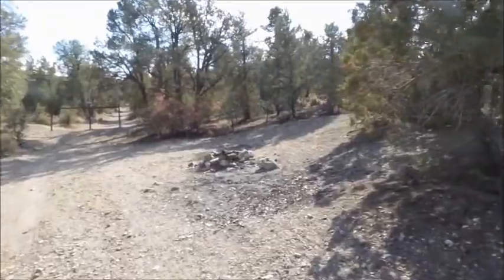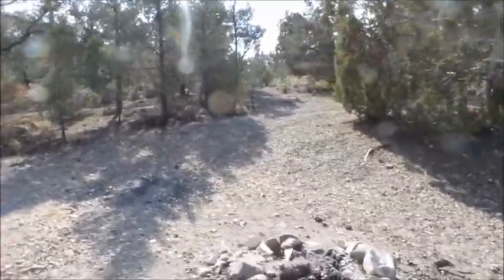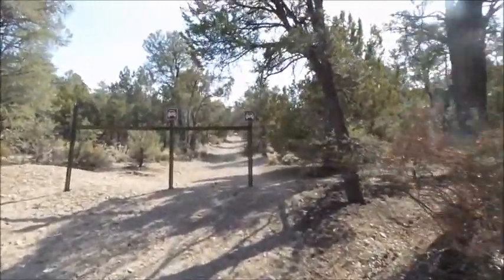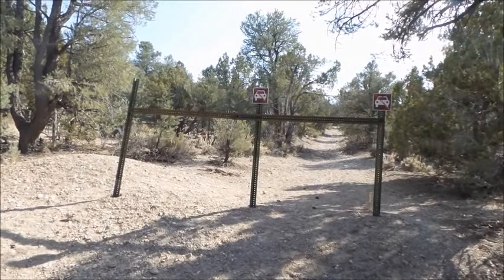People camp here, to my surprise. I haven't seen any deer hunters. Kind of in the deer hunt season. This says no vehicles. And we're going to hike up this road, and I'll show you the actual little spring.